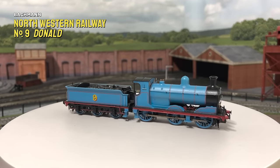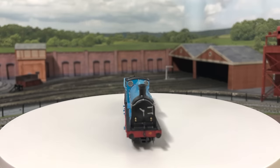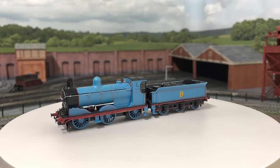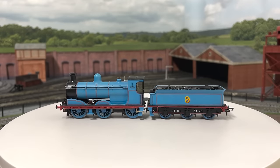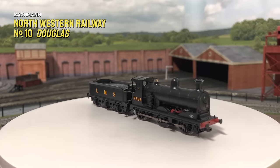And here is Donald, made from a Bachmann 812 class. This was one of the easier customs, as no modding was necessary. Just a simple new paint job. And voila, it's Donald.